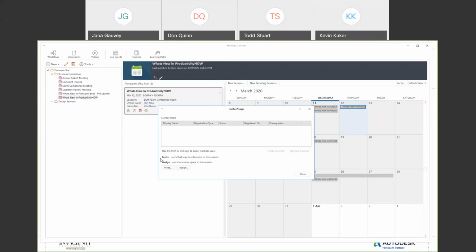So if they're reading their email, they can get quick access. The assign option is a little bit different. You're actually reserving a spot inside of that session for a particular user. It's your way of saying, hey, we need you to attend this, and it is going to reserve that spot for the user.